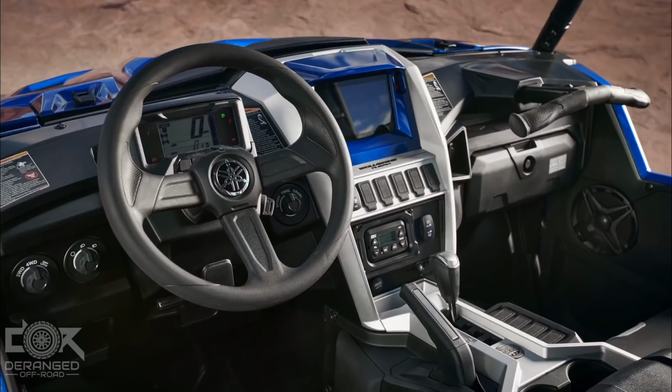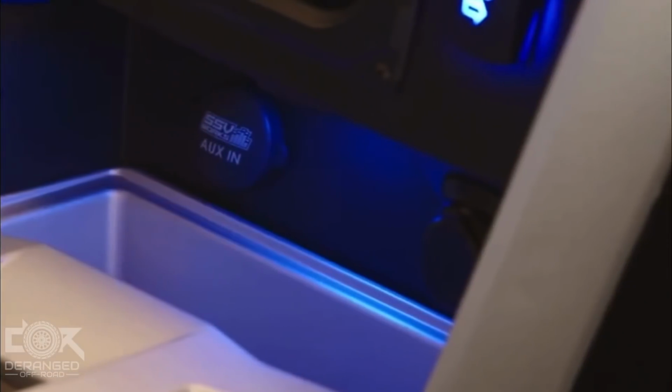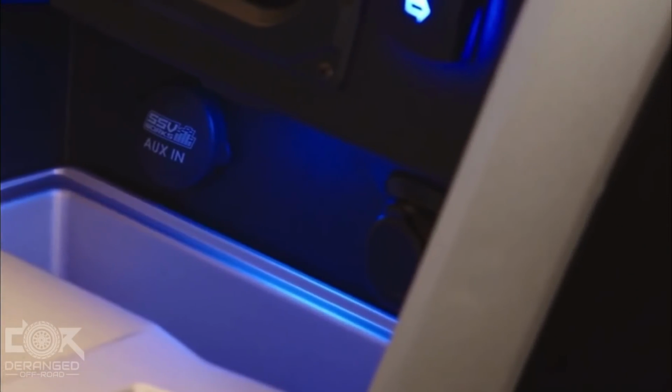Another place where they really knocked it out of the park, if you ask me, is the interior. The interior on the machine is a big upgrade from the previous model, and I've always been impressed with Yamaha's interior on their machines. The YXZ just feels really well done, and this new Wolverine RMAX does as well. From the backlighting in the interior to the lighted switches and all the other touches in the machine, I just feel like the interior on this rig is really well done.